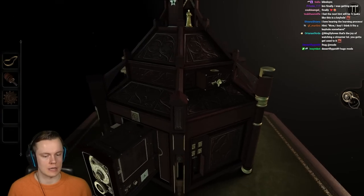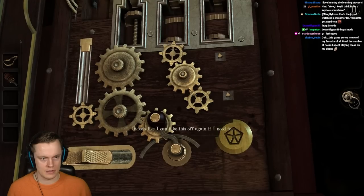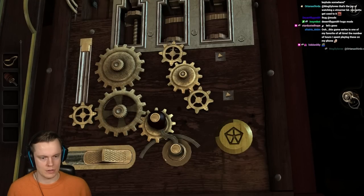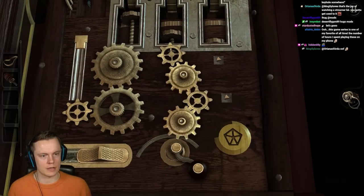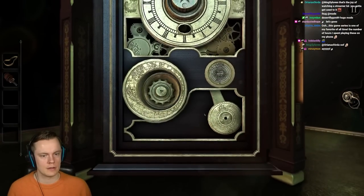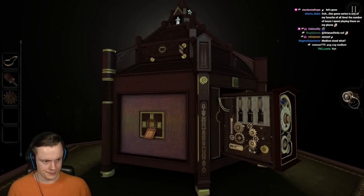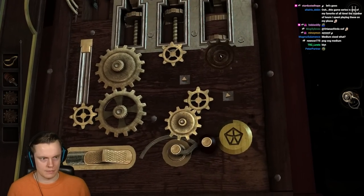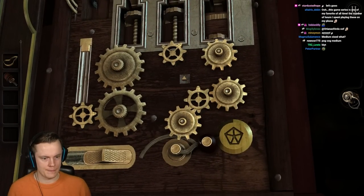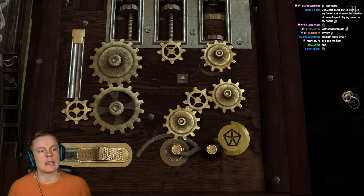Medium-sized cog, okay. We put that in here. What did it say? I did not read what it said, but I can spin now. Oh, it probably said that I could take it out or something. Because now I need to combine both of those to get the other one. Yes. Boom. Boom. Wait, those are not. Can I take this one out? And then the elastic band.